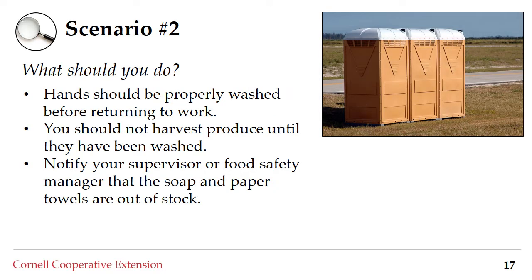Hands should be properly washed before returning to work. You should not harvest produce until they have been properly washed. Notify your supervisor or food safety manager that the soap and paper towels are out of stock.